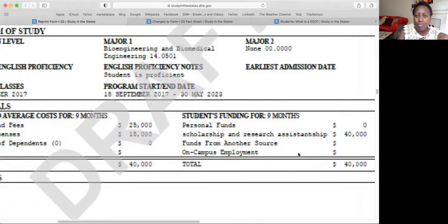So this part is important. Why is this part, the student funding part, important? It's important because this is how the consular will determine whether to give you a visa or not. So if your statement is less than the amount showing on the cost in the I-20, then that's just one reason for denial.